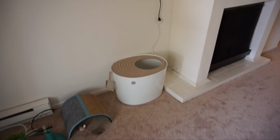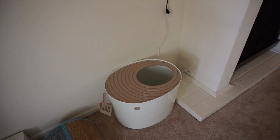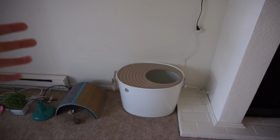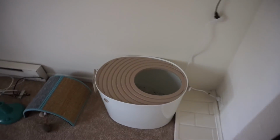We are almost done with the living room, but really quickly I just want to talk about Drizzy's toilet because it is so freaking cool. I got it off of Amazon, and you can't really tell that it's a cat toilet. At least I can't really tell. I couldn't tell at the beginning.